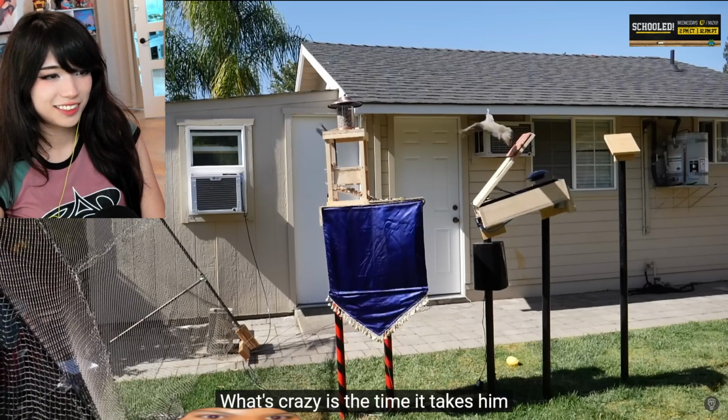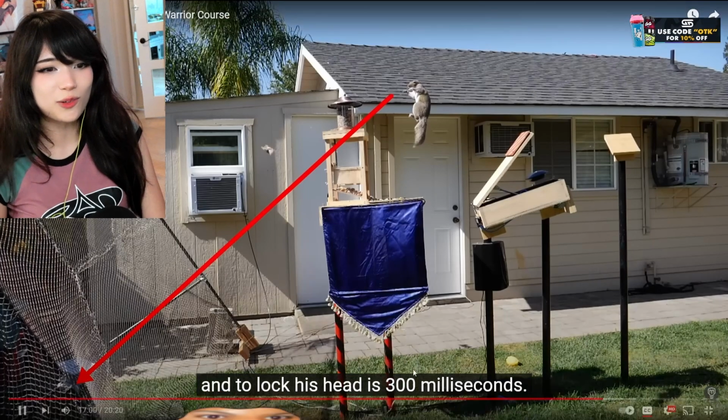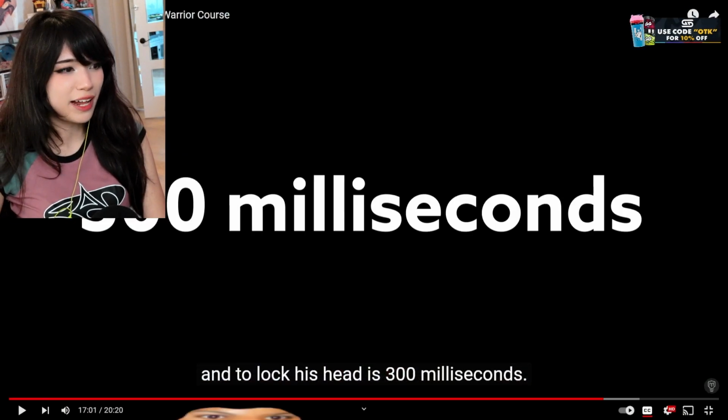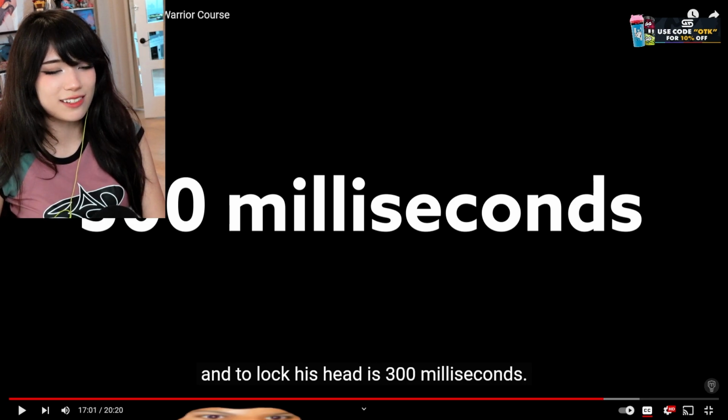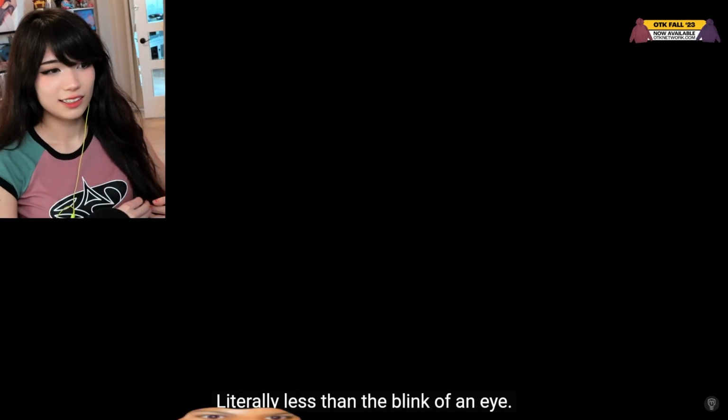What's crazy is the time it takes him to do all the predictive math to know exactly where he will land and to lock his head is 300 milliseconds. Okay, that's instinct. That rat is not doing math. That's exactly this long, literally less than the blink of an eye.